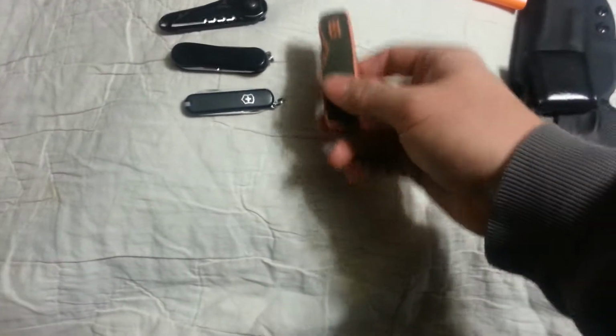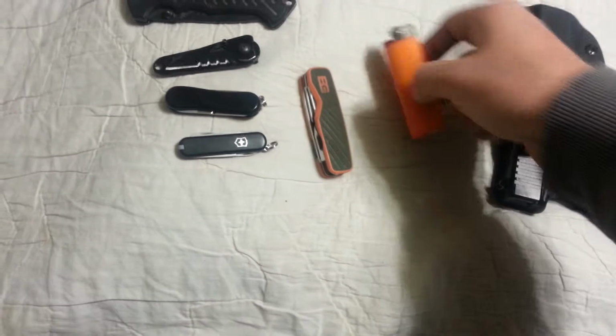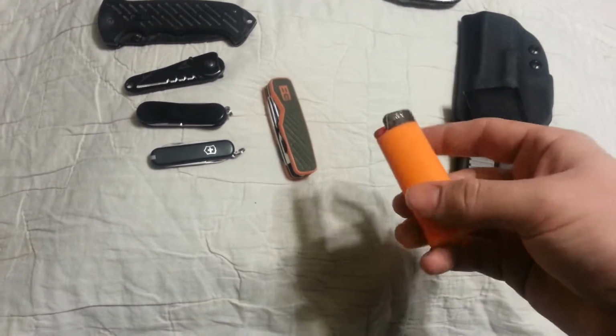I am not easy on anything I own. If I own something for more than a couple weeks, it's because it's proven itself to be tough and reliable, because I'm very hard on things.